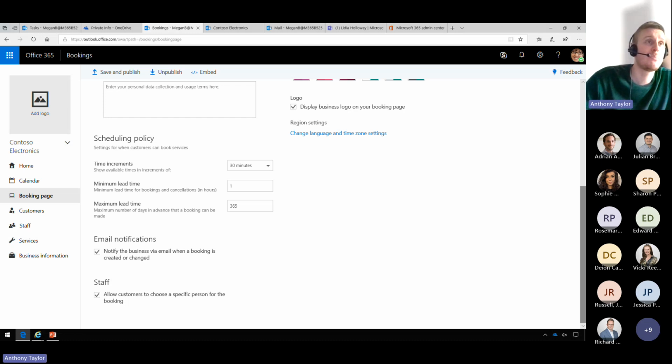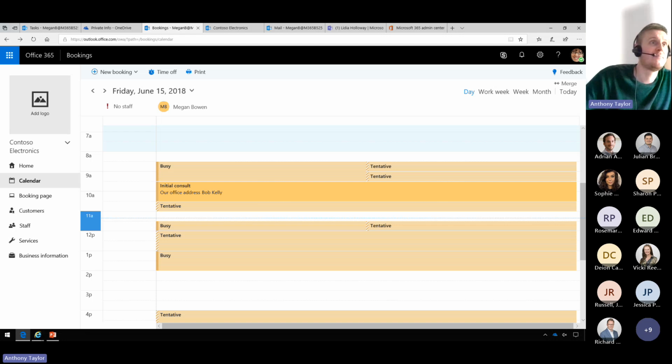There are scheduling policies as well. So we can do time increments, 30 minutes. Lead time needs to be a minimum of an hour. Maximum lead time, you can book within the next year, that sort of thing. And if a booking's made, you can see that via the calendar of the bookings page, and it's even included in the staff calendars as well.